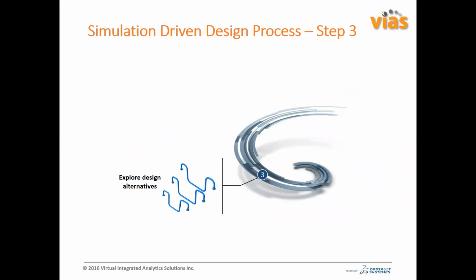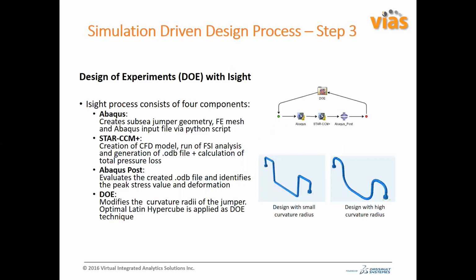Next step is, once you set up the problem, now you know the parameters, so what you can change in your design, and then you vary the design parameters and look for a very good design that satisfies all your criteria. Here, that basically means reducing the pressure drop and decreasing the maximum stress in the jumper. So we looked at different design alternatives using iSight.